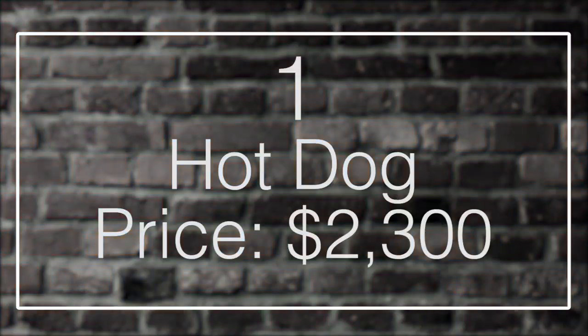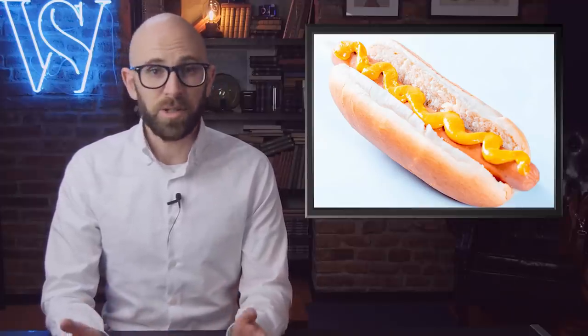Number 1. Hot dog. Price $2,300. Hot dogs are a favorite of the ballpark, and it's an incredibly cheap meal. We won't go into detail about what parts of the animal hot dogs are made of or how they're made, but there is a reason they are so cheap. And this is why it's so amazing that there are a few gourmet hot dogs in the culinary world.